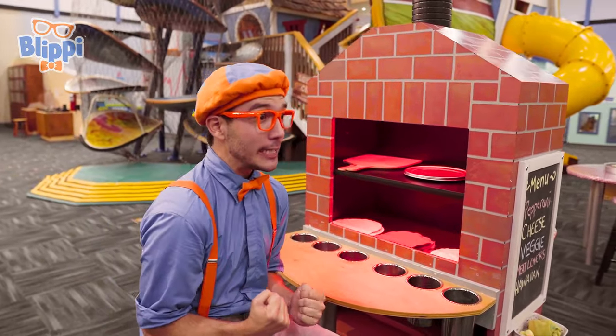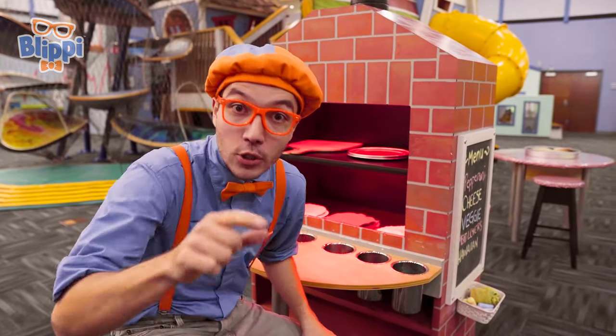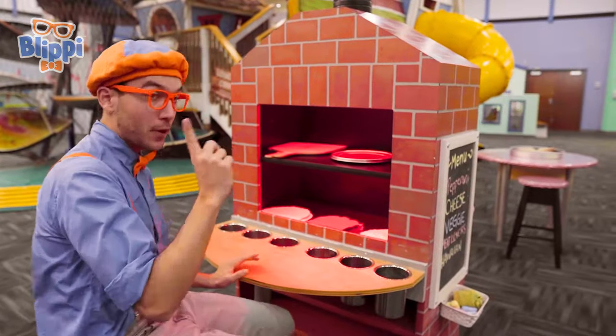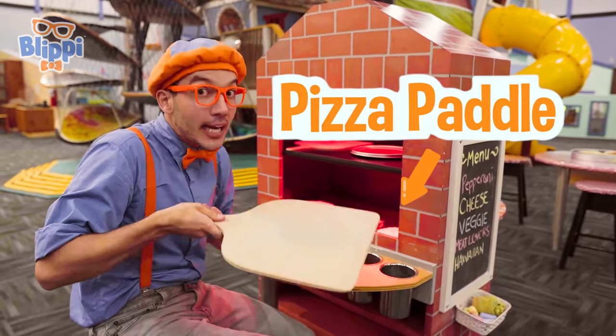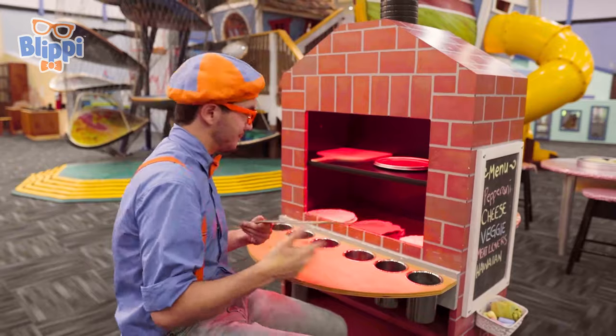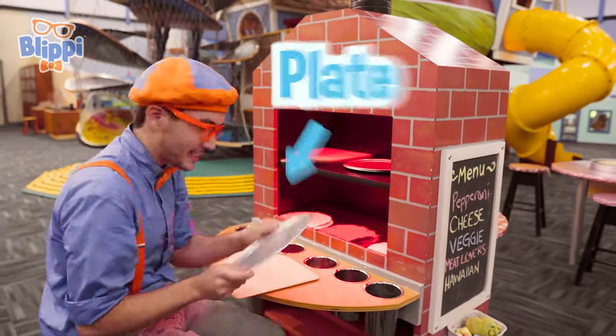It's so tasty. Hey, I have an idea. How about you and I make a pizza together? Okay, here we go. First, we need one of these pizza paddles to put the pizza in the really hot oven because we don't want to touch it with our hands. Okay, get that, and we'll get a metal plate.